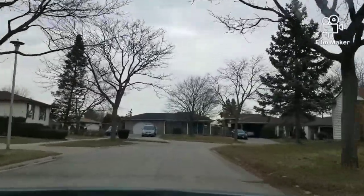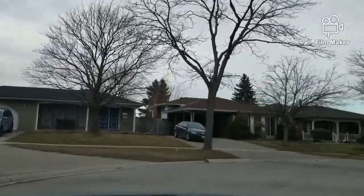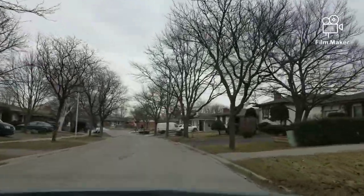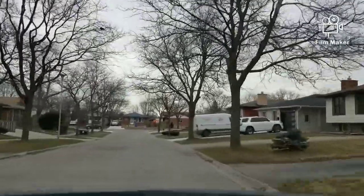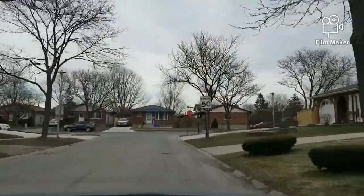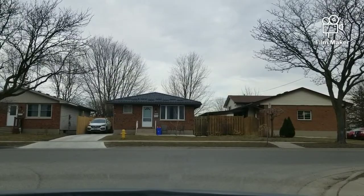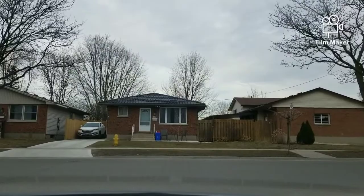Let's slow down here. It's residential. Safe is 25, 30. It is a short street. Stop sign, turn to the right. So the speed here in the street is 50. Okay, full stop, rolling a little bit. Check left and right. Go.